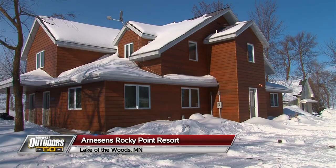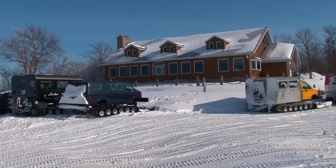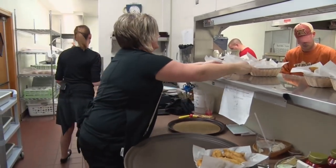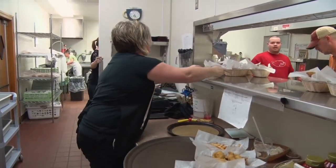We're having a fish fry in Rock Harbor Lodge tonight. You know, when you stay at Arnesen's, you can choose from the housekeeping plan. They have a variety of different cabins right on the shores of Lake of the Woods. You bring your own groceries, your beverages, do your own cooking, or you can go on the meal plan, have a hearty breakfast in the lodge in the morning, sack lunch out while you're fishing, and then a choice of menu items in the lodge for dinner.